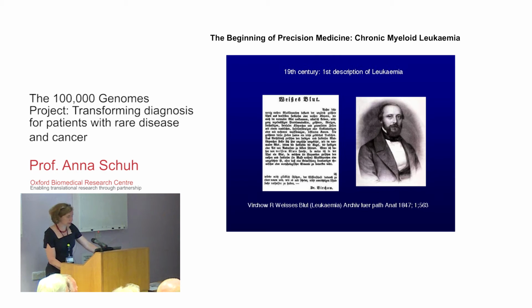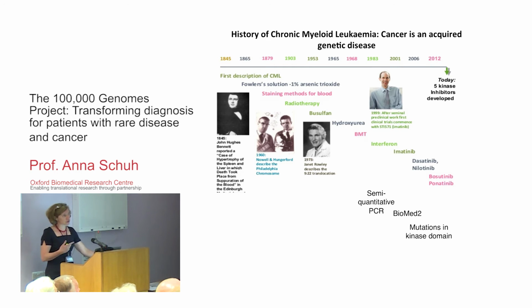In hematology, I claim that we have for the first time actually applied precision medicine, and that was a German, surprise, surprise, called Virchow, and he essentially described for the first time very precisely one type of leukemia called chronic myeloid leukemia in the middle of the 19th century. And following on from there, and it's a very interesting story, if you do have time and you're interested, you can read it up. There's lots of information on chronic myeloid leukemia, because it is a simple disease. It's a simple leukemia. There's one genetic change, and it's that genetic change that drives the leukemia, and it doesn't really change that much over time.